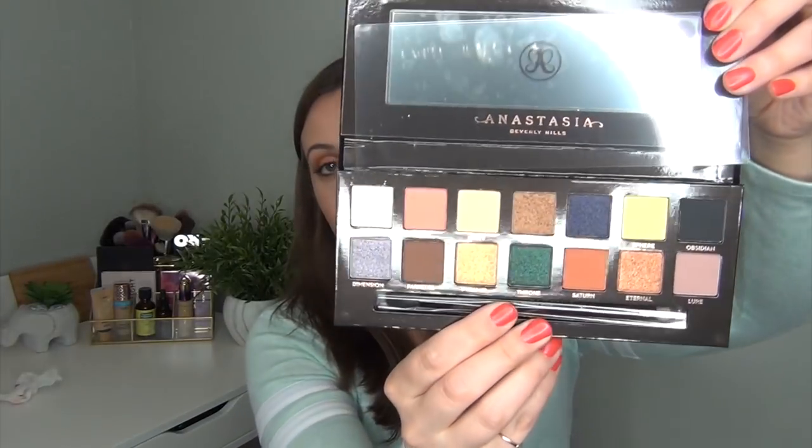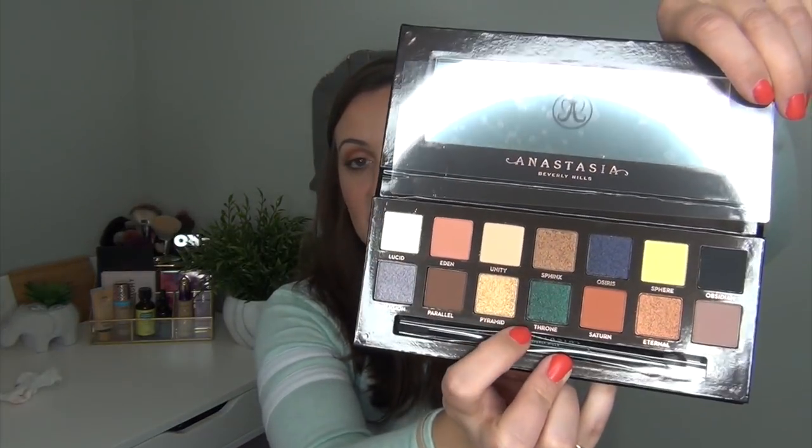So I also picked up the Anastasia Beverly Hills Prism Palette. I could not stop myself from this one, you guys. I've been really, really wanting this. And I saw it on sale and I was like, you know what? I am just gonna get this. It looks so pretty. I'm really excited about this Throne shade and Sphinx, right on top of each other. I couldn't stop myself, you guys. And it's on sale. It was only $31, so I picked that up.